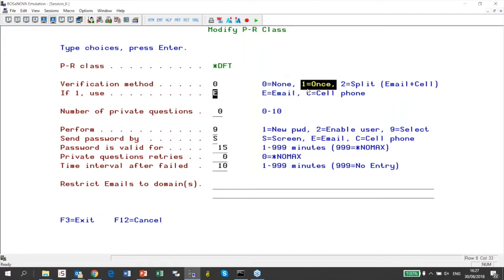We shall use the default, but usually you would select whether users here will get it by email or by cell phone, or we can split it to both. We can also set here the number of private questions. It can be between 0 and 10. We can decide what the user will get, whether he should get a new password or get his user profile enabled, or let the user decide it. So this is the level of flexibility that we provide.